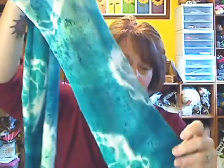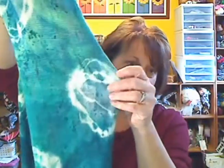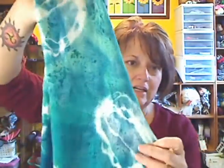And then I did 2 other colorway iterations on sock blanks. I did Bahamian. But these 2 are done with a resist dye. That's where part of the blank is tied off so that you do not get dye in those areas and you just see the undyed sock blank. Similar to a tie-dye kind of effect, but it's not that.